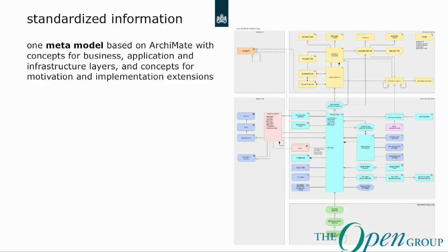The second part was a meta model, and you see a picture, and if it's good you cannot read it, but there are a lot of concepts in it. And the first thought was we need a standard for how to describe elements in the repository and in the models. And you can say, just take ArchiMate because it's a standard language and you're done. But that was not enough, so we use a lot of things from ArchiMate, but you can do a lot of modeling constructs in ArchiMate in many different ways, so it's not enough to standardize.